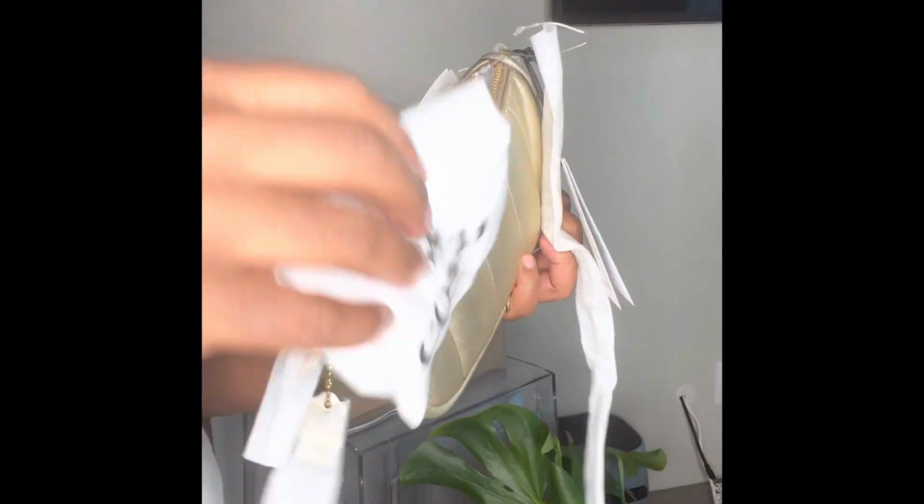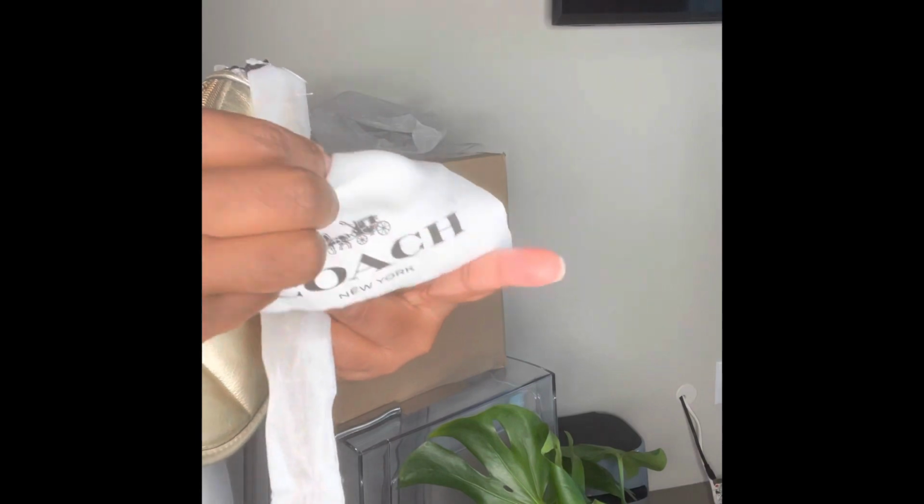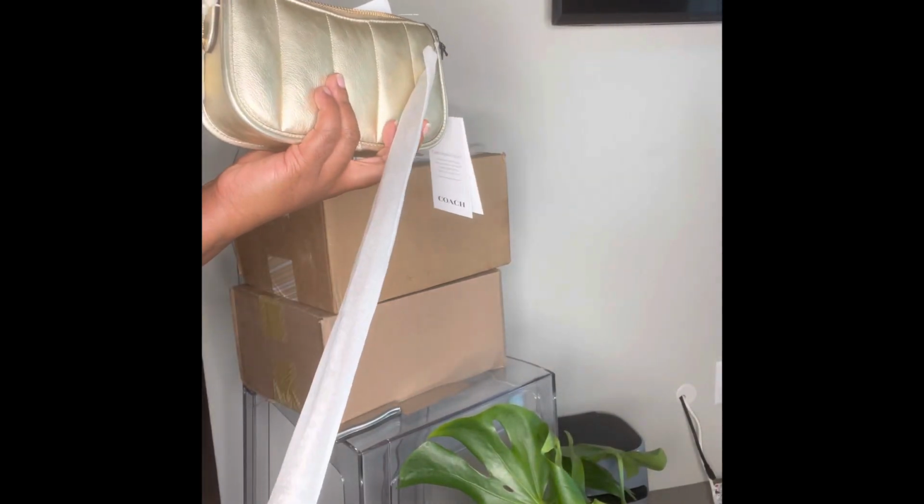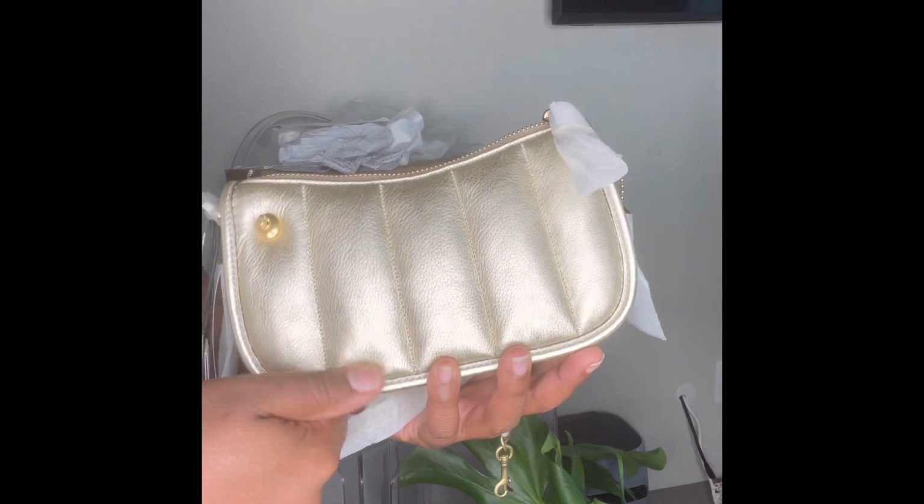So it has a dust bag. That's something I've been seeing a lot in reviews. A lot of Coach items lately, especially Coach outlet items, are not coming with the dust bag. So maybe this did come with the dust bag because it's actually an original Coach or Coach Reserve item. The leather is really soft.